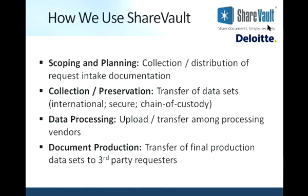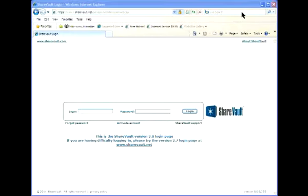Well, thanks, Ed, for the excellent presentation. We'd now like to have a short demonstration that shows how ShareVault can support the eDiscovery process. And let me bring that up. ShareVault is a secure document sharing system, and it's been configured for this demonstration for a defendant company named Bravo Company. And Bravo Company is the defendant in a multi-district litigation.